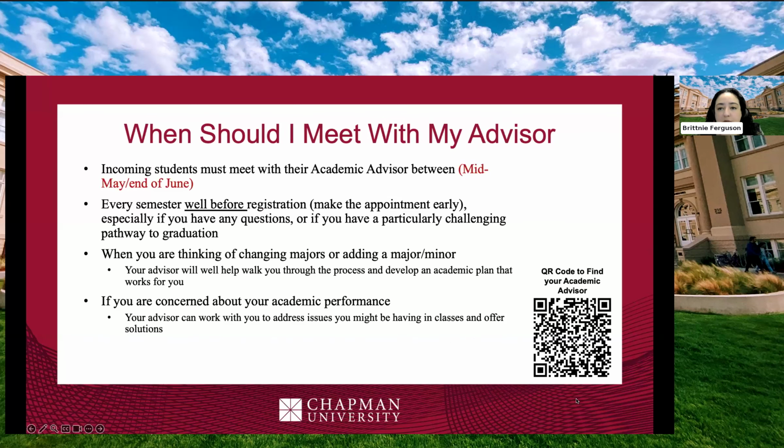When should you meet with your advisor? If you're an incoming student, either a first year or a transfer student, you have to meet with your academic advisor between mid-May and the end of June. Beyond this summer, it's recommended that students meet with their academic advisor every semester. And ideally, you should do this well before registration.